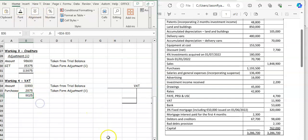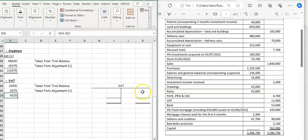So that still goes into our current liabilities. If you're doing that with your debits and credits, so your VAT is going to be 11,900. It's on the credit side, so we need to reduce that VAT liability. So we want to debit 2,875. So the difference between the two is going to be your balance. So the difference between the two should be on the debit side. So it's still going to be a VAT liability when we balance it off, because the balance figure is coming down to the credit side.